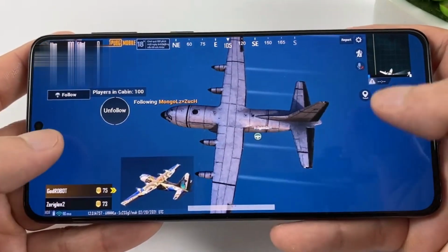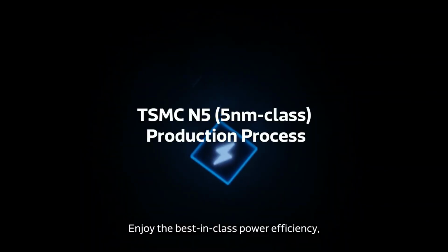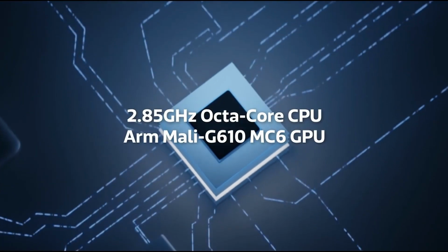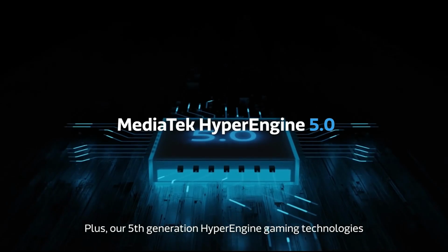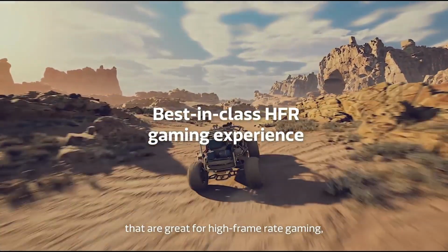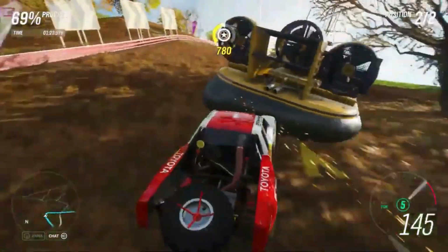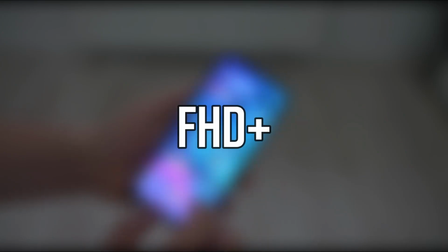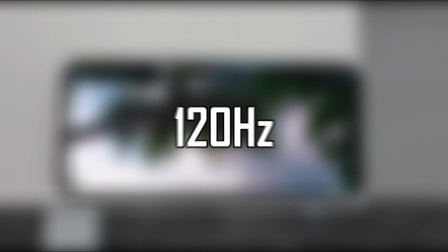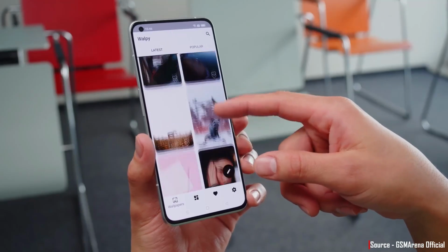The Dimensity 8100 is built on the TSMC N5 5nm classic manufacturing process and offers up to 20% greater GPU frequency than Dimensity 8000, as well as over 25% better CPU power efficiency than previous generation Dimensity chips. There is no doubt that this is a strong gaming CPU. The device will have a 6.7 inch AMOLED display with Full HD Plus resolution and a 120Hz refresh rate according to rumors. The phone's display will also double as an in-display fingerprint scanner.